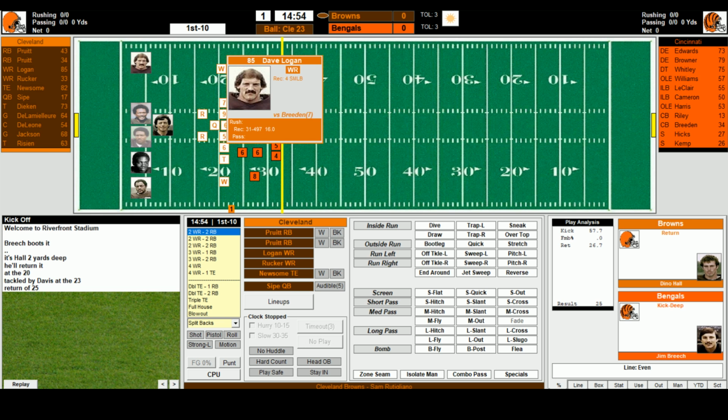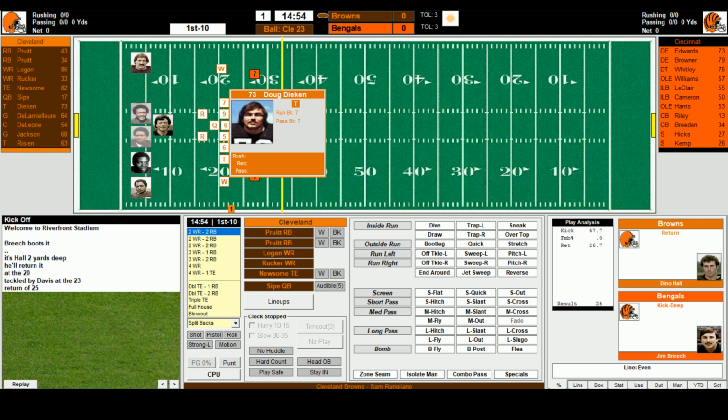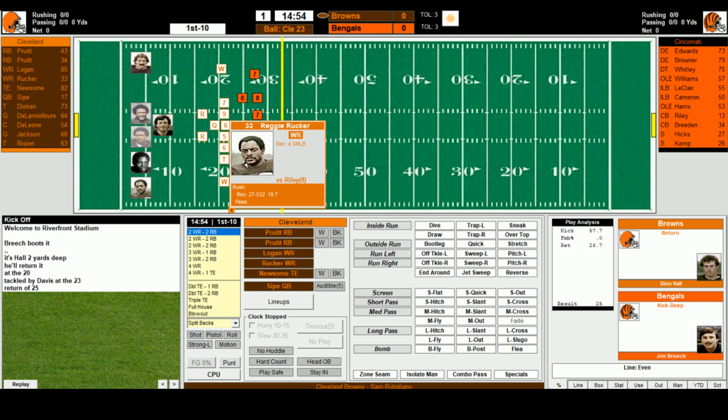Bud Light ad? All right, you don't need to say for the whole thing. Left Floyd, never heard of that one. Reggie Rucker is the near side receiver. And Ozzie Newsome is the tight end.